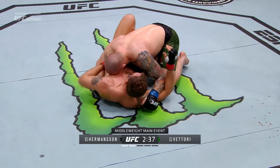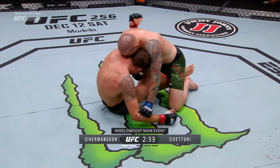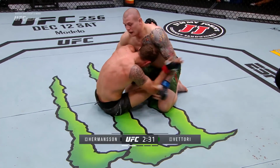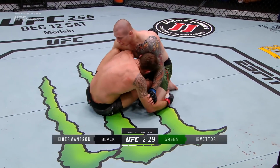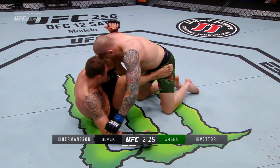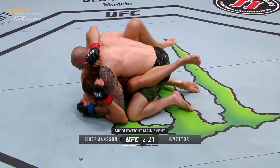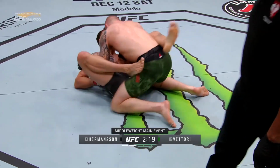You can see Vettori's looking for more position over submission. And right now, what's helping Hermansson, why he's not taking any shots and why he's not getting submitted or being in threat of submission, is because he's active. He's not flat on his back, Hermansson. He's got the feet on the hips. He's constantly using underhooks and butterfly grips.